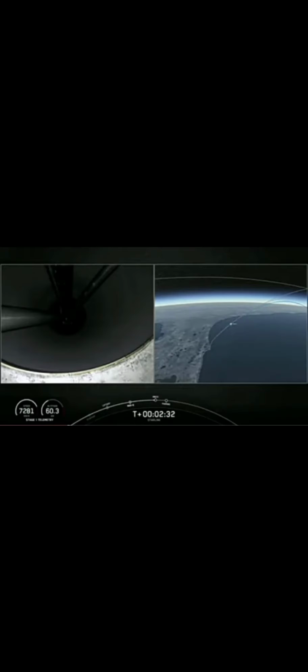Separation confirmed. On the left-hand side of your screen, you can see a view from the first stage interstage, grid fins starting to deploy. Second engine start complete. On the right-hand side, that glow of the Merlin vacuum engine. Shortly, we'll see fairing deployment.